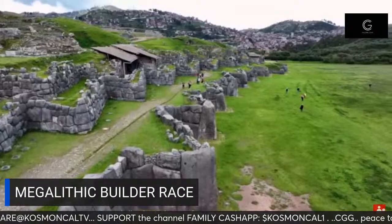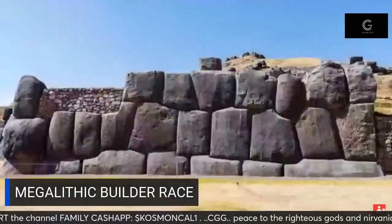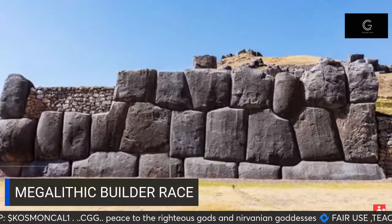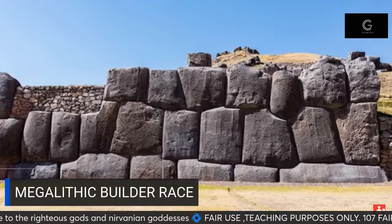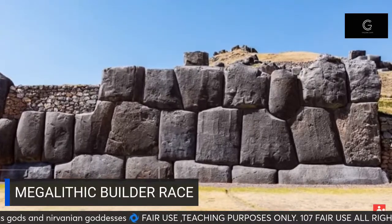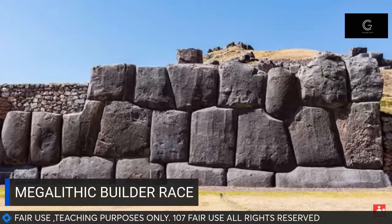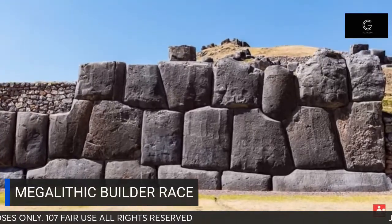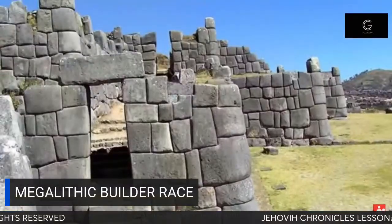I'll just show a few more shots. These sort of scallops in the side of the block, these holes, it almost looks like the stone was soft and that people were pressing something into it. Maybe it raises the question, was there a way of manipulating and even melting stone, putting it in place? The work is very fine. I mean, you can't get a razor blade between the joints in the blocks. It's just incredibly fine megalithic work.